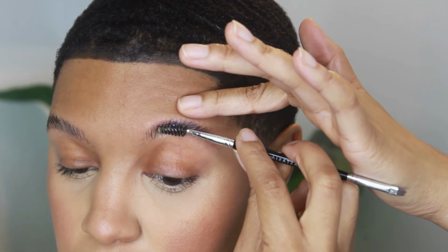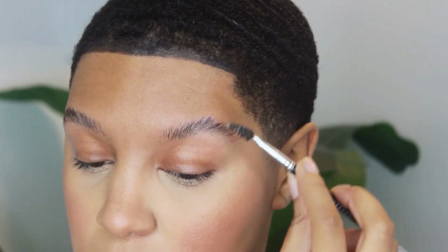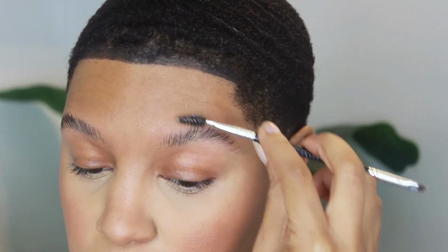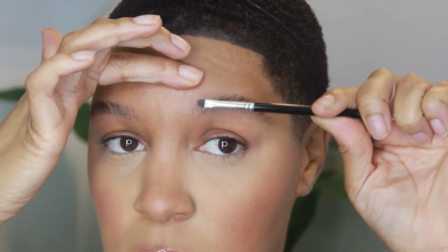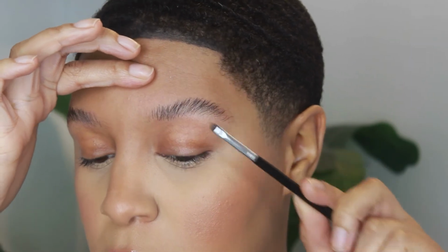Now I will say, when using the duo lash glue, you want to move quickly because it does dry down really fast. And if you notice, I'm taking the end of the angled part of my brush and I'm really smoothing out the glue, because I really want these to lay all day, and that really just seals in and locks in the glue.